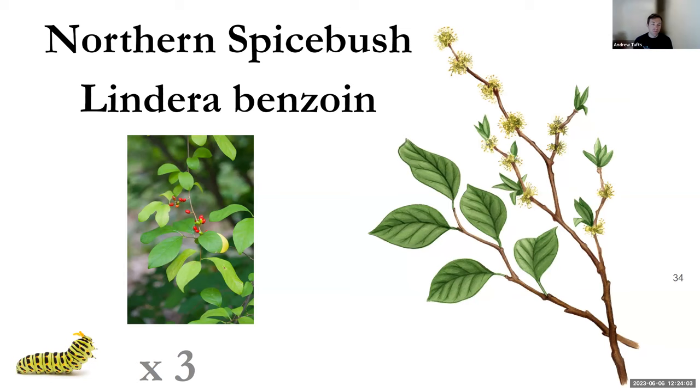One particular thing of note is that it is a host for the swallowtail butterfly, which is one of the most striking butterflies we find in our landscape. And if you'd like to support that butterfly, this is a great way to do that.